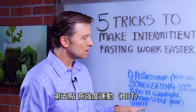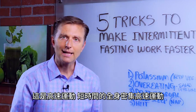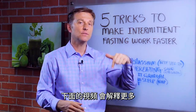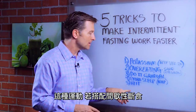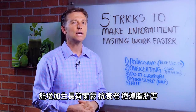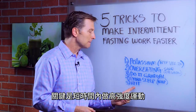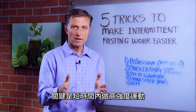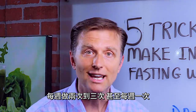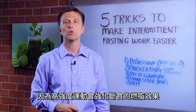Last one is high-intensity interval training. This is one of those workouts where you're working out like a full body, high intensity, high pulse rate, short duration, lots of rest. I'll put a video down there to explain that more. But this type of exercise, if you add this to intermittent fasting, you can really increase growth hormone, anti-aging, fat burning, everything. But the key is make it high intensity, short duration, lots of rest. So make it twice a week or 3 times a week, or even once a week, making sure you have a lot of recovery in between, because this can make everything work even better.